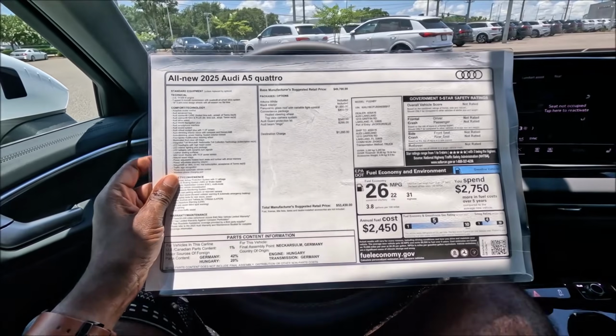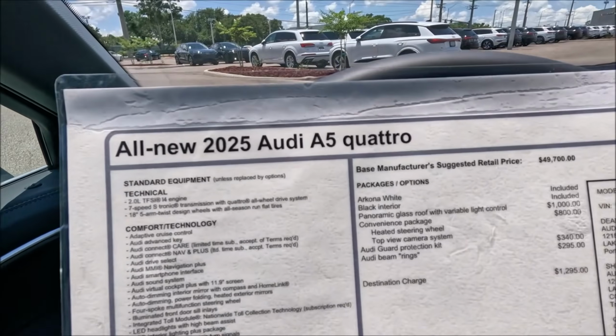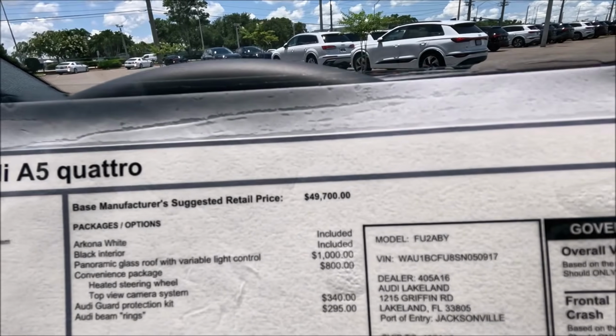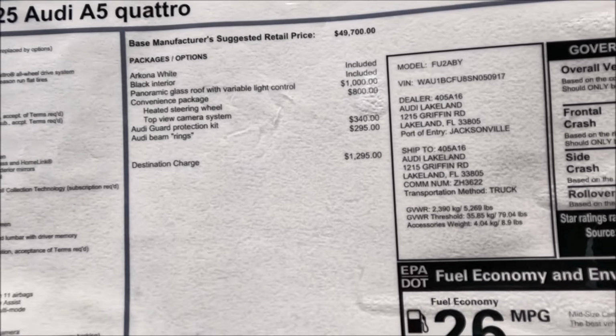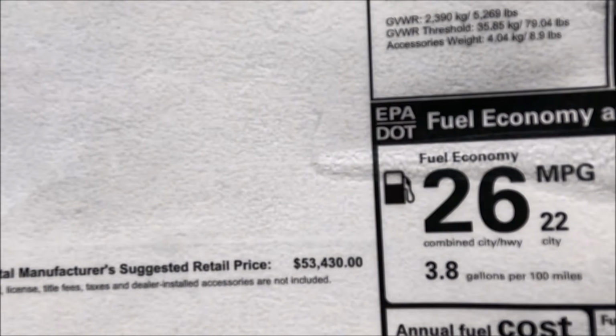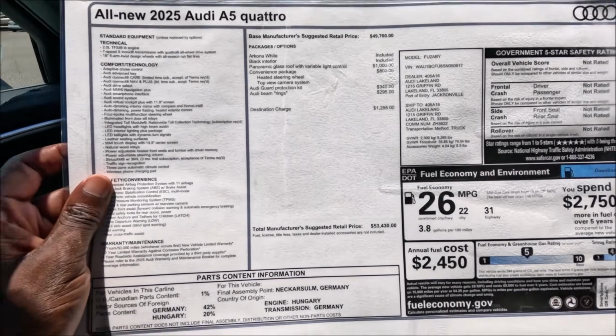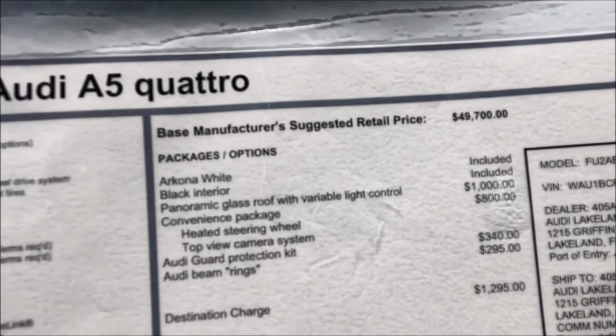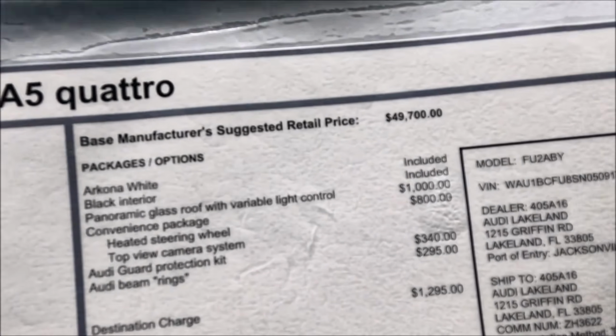Now let's break down the sticker of the all-new 2025 Audi A5 Quattro, because we start life at $49,700. Now, just with a few options and a $1,295 destination charge, we're looking at a total price of $53,430. It's not bad, starting off at $49,700. So how did we get there? Well, keep in mind, I was saying that the Arkona white paint is free. The black interior is free.